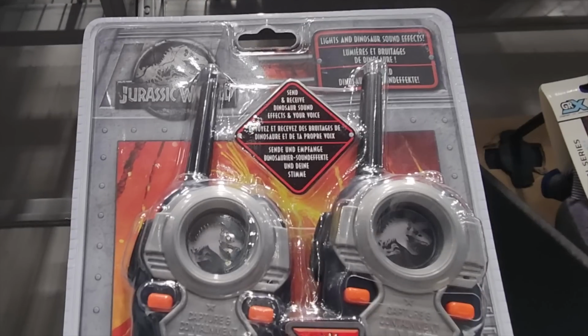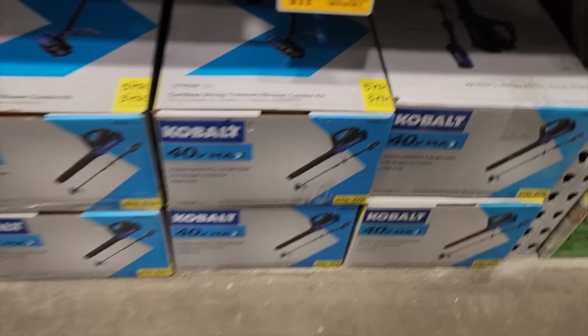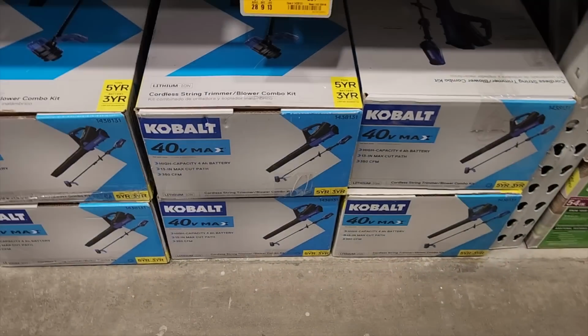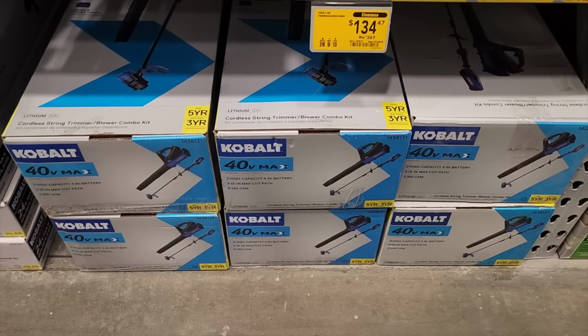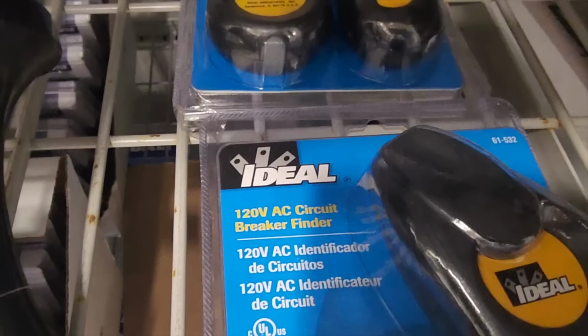They got some walkie-talkies if you guys like to go off-roading. 21 down from 26. Alright, so they got the weed whacker and the blower for $134 on clearance, down from $269. That's a pretty good deal. 2 tools for a medium-sized yard to larger size. That's pretty good. The blower is not going to be the most powerful, but it'll get the job done. Like I said, medium size.